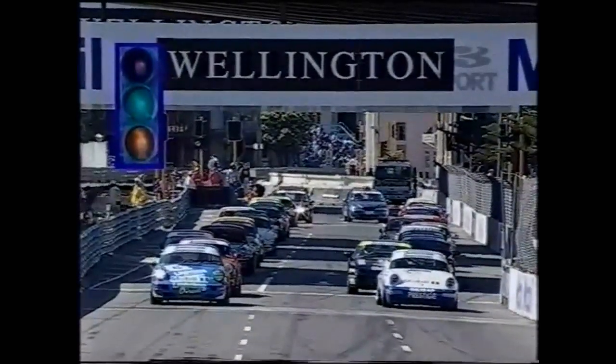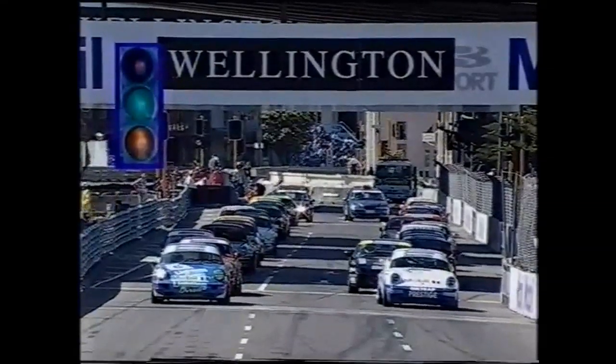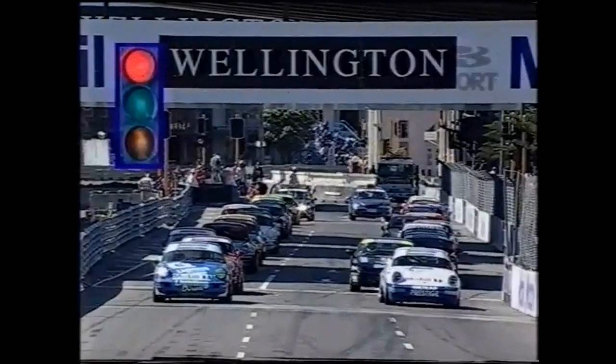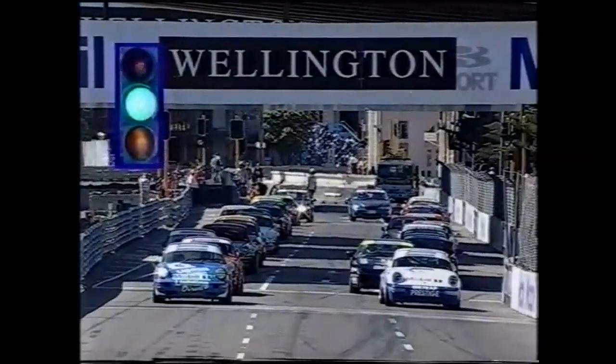Nervous time for the drivers, Owen. Definitely. With Dean versus Richard, they'll be both wanting to get a good start. It's very, very critical for Wellington to get a good start. Very hard to pass around the circuit. There's the red light. So only a couple of seconds now and we'll see the green go. And they'll go in the Mobile Porsche Bridgestone Series.